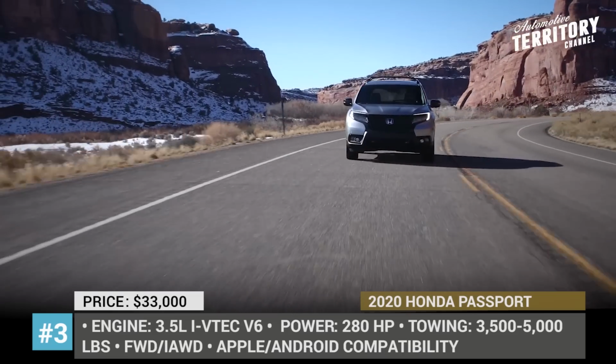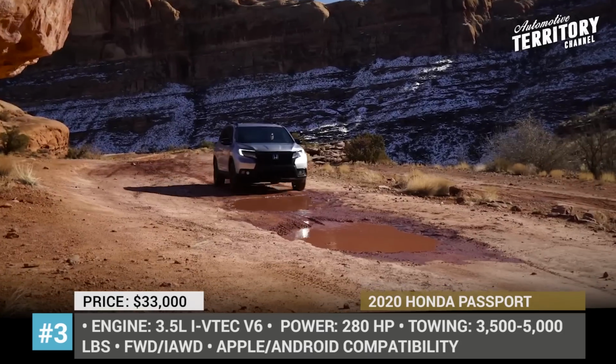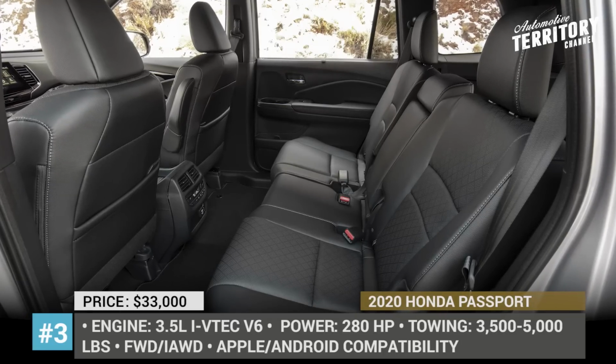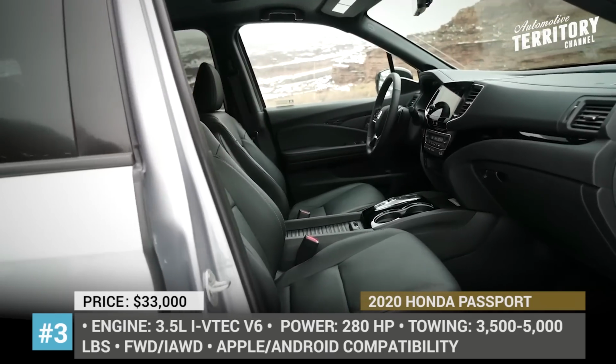The standard engine to power this SUV will be a 3.5-liter i-VTEC V6 with 280 horsepower, coupled with a 9-speed automatic transmission. While front-wheel drive is standard, the Passport will get an optional torque vectoring all-wheel drive system with intelligent traction management.